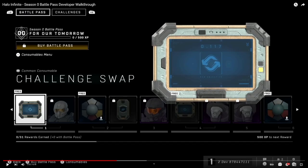Here's a quick look of the battle pass that we had throughout the technical preview. Obviously, this is a tiny little snippet of what's going to be available for the 100 tier battle pass that we're going to have here. But you can see what's going to be free and what's going to be part of the paid tiers of the battle pass. In the free version, you see some challenge swaps, you see some codings, another challenge swap. And I think we also see some double XP gains and stuff like that as well.